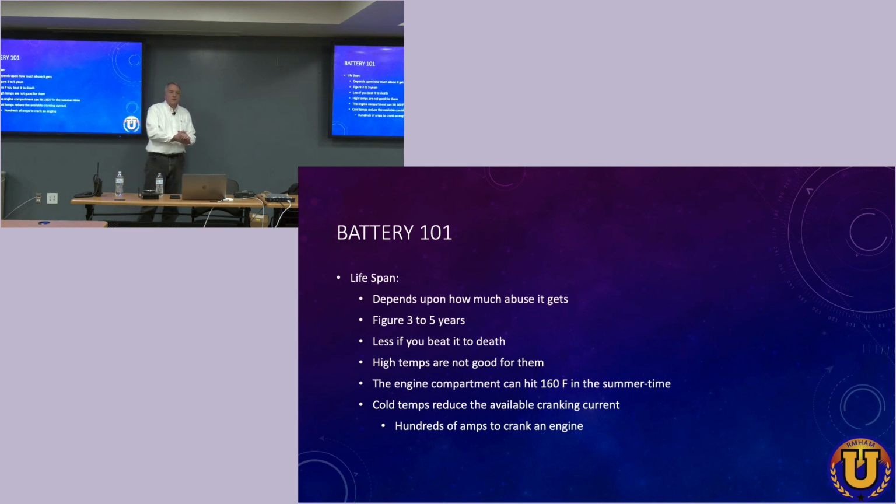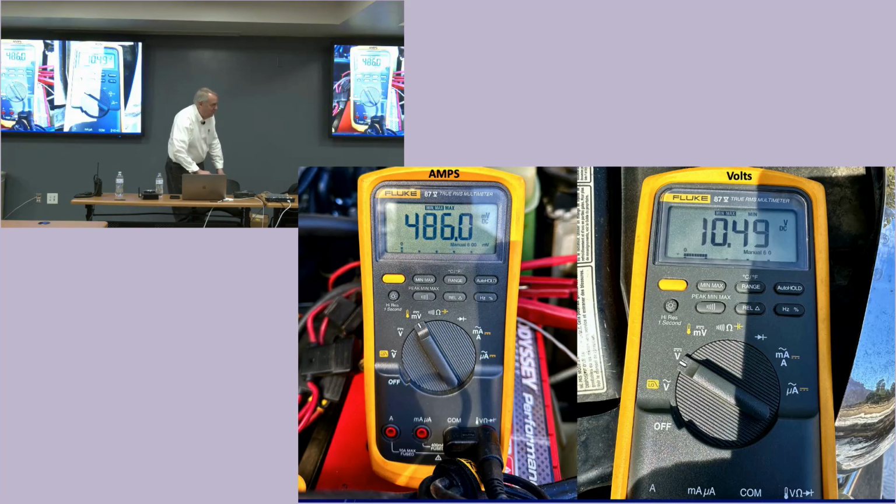So, of course, as part of this, I wanted to take a look at how much cranking current it takes to turn over my Ford Excursion V10 Triton engine. So on a 20-degree morning, I got out there with my Fluke current probe and a pair of Fluke meters, and I decided to crank the engine and see how much current it took. Anybody want to guess? Come on. How about 486 amps?